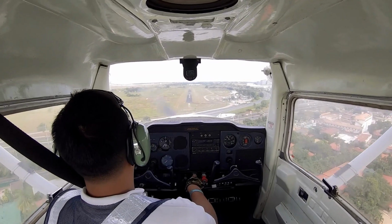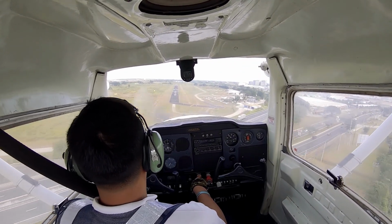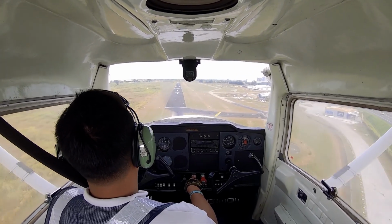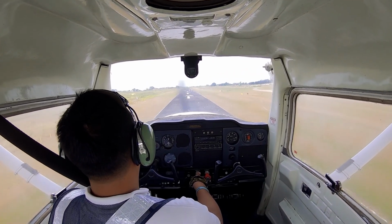Black Tower 5701, upwind requesting a crosswind departure to Magalang. 701 crosswind departure, report Magalang. Report Magalang 5701. Tower 1049, turning base, touch and go. Airborne.